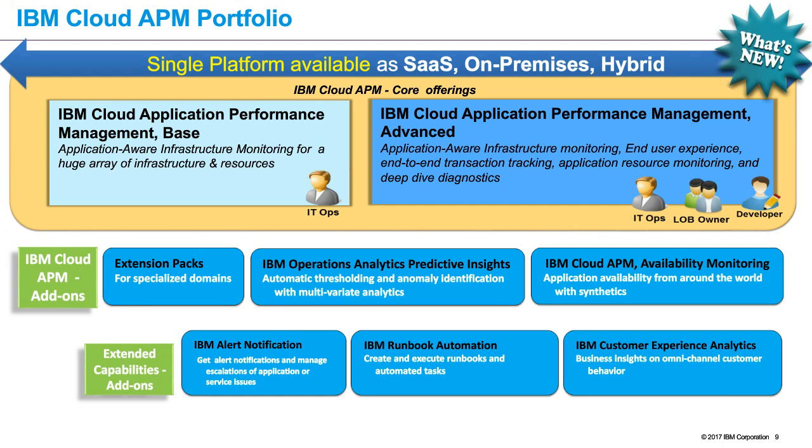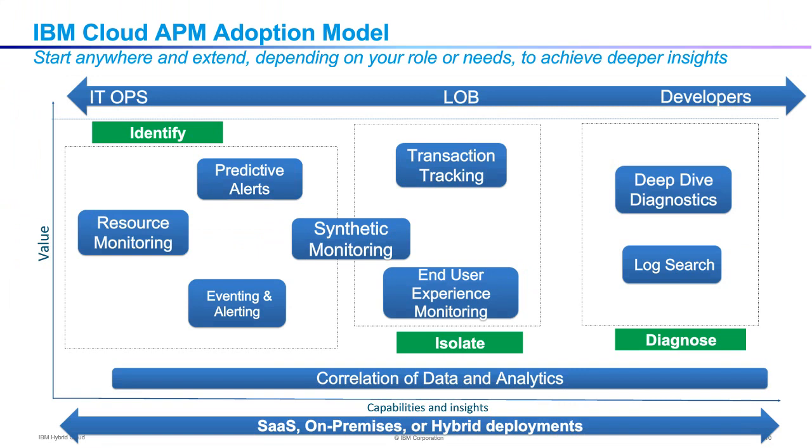So these are key things related to the portfolio, and you'll see that we have focused it on who is going to be using it, what kind of information is important to them, and then making it available in a way to understand it in the terms that they need. And at the same time, there is a lot of capability in IBM's Cloud APM portfolio. What we've seen is that you can start anywhere. You don't have to adopt every capability within APM as I've described it. You can start anywhere and extend depending on whether you have additional needs, or are looking for deeper insights, or there are different roles that are now going to be taking advantage of the capabilities in APM.